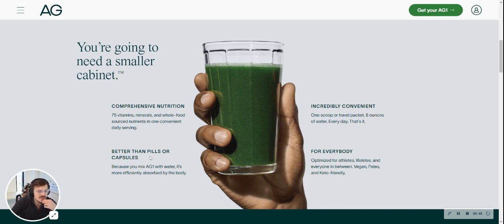Great. Better than pills or capsules. That's a benefit. Why? Because you mix AG1, Athletic Greens 1, I guess, with water, it's more efficiently absorbed by your body. So more efficiently absorbed by your body is really the benefit, but this is kind of the positioning competitive advantage. Okay. Incredibly convenient. 1 scoop, travel or travel pack, 8 ounces of water every day.